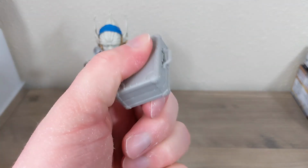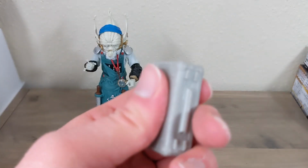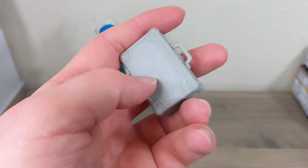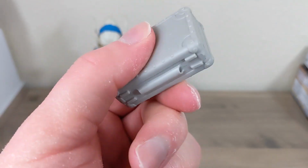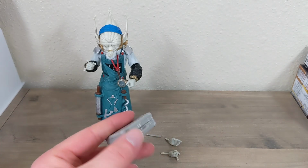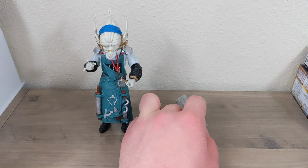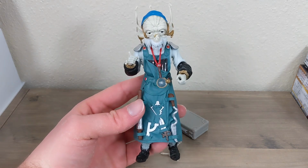And this is also made out of a softer, sort of rubbery plastic, kind of like the putty molds themselves. It's definitely not as much of a solid plastic as you might think it is. It almost feels like clay a little bit, like not solid clay or something. I don't really know how to explain it. But yeah, that's basically it for the Mighty Morphin Finster figure from the Power Rangers Lightning Collection.